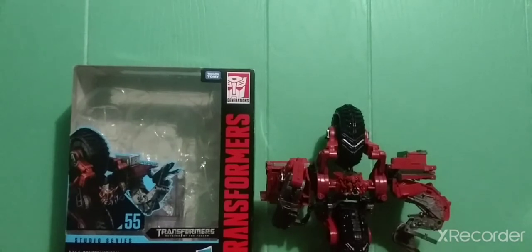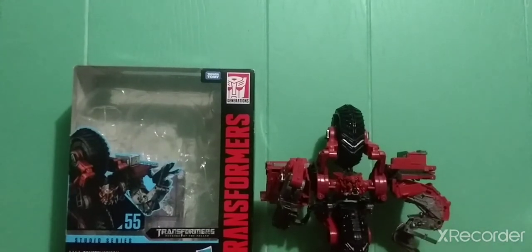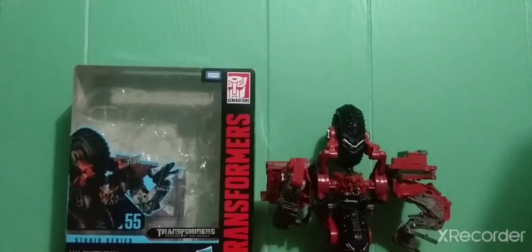Now, I have gone full depth into Scavenger in my review of him, so you can check that out. I will put an iCard in the video. Now, I have tried to get him into a dynamic pose like I have with all my other figures, and he can pose, but he will require some balance with one of his arms, since he cannot balance on his wheel unless you have like a flat surface.